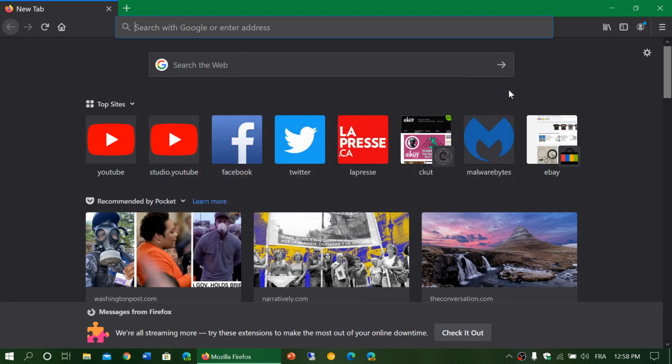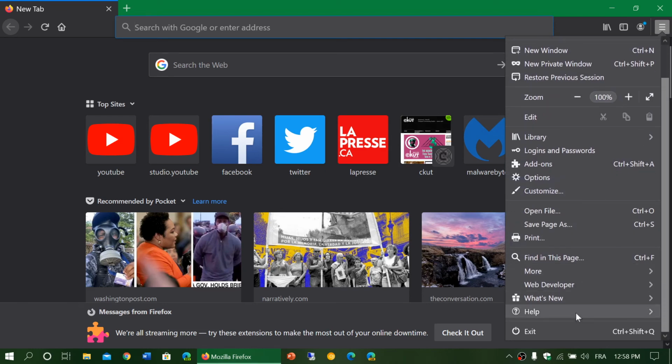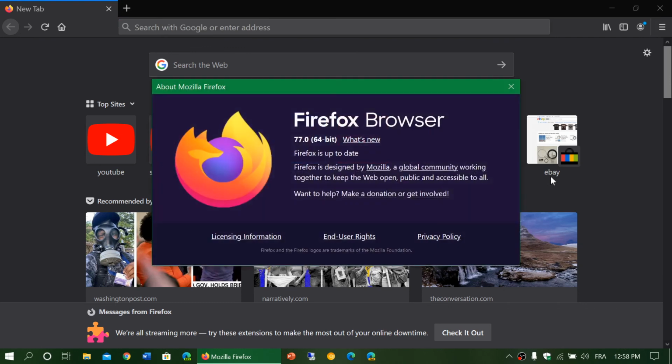Once again, just go to Firefox, upper right corner in the three horizontal lines, Help, and About Firefox, and it's going to update to the latest version.